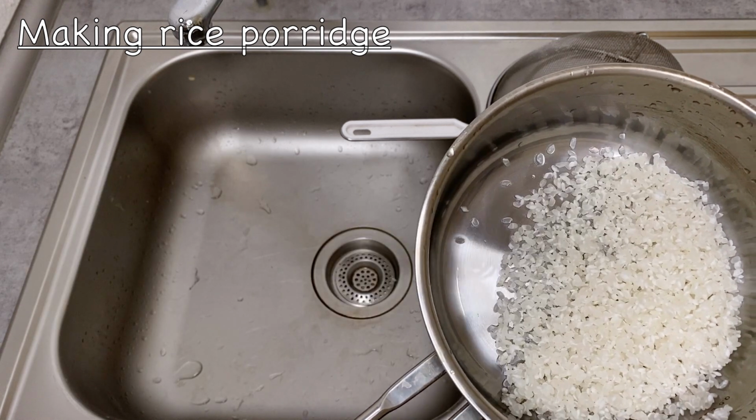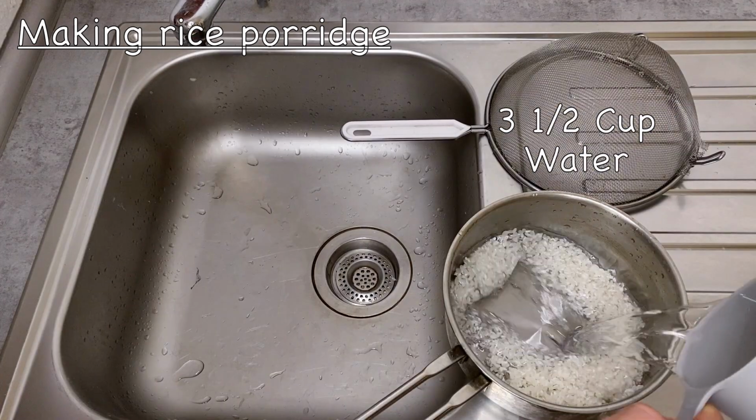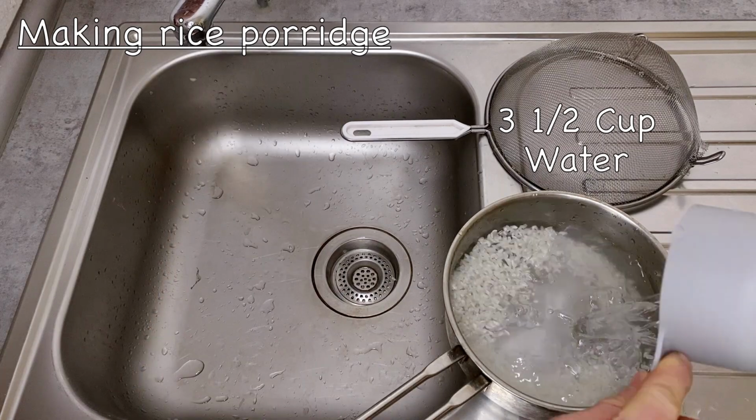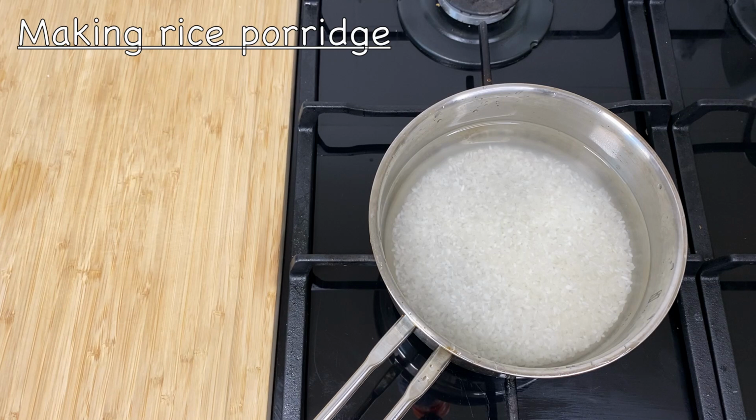So this is half a cup of rice. In this I'm gonna add 3.5 cups of water. You may think this is a lot of water, but this is how we make rice porridge. Now let's cook the rice porridge.